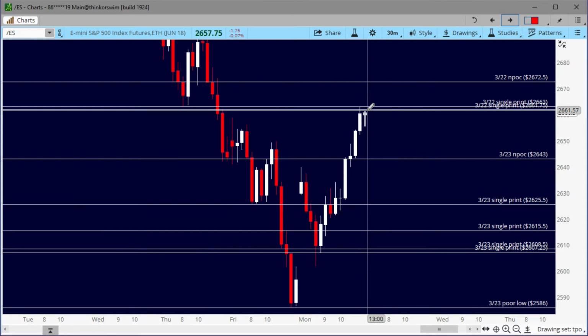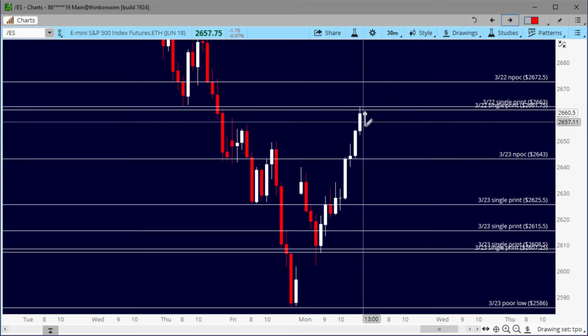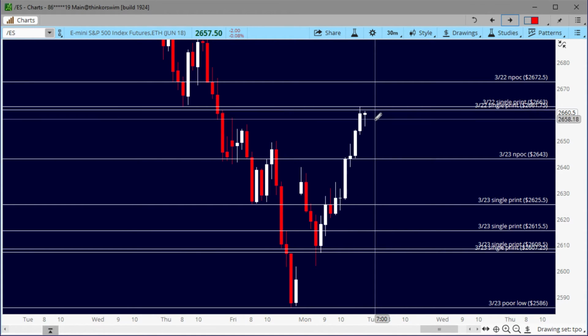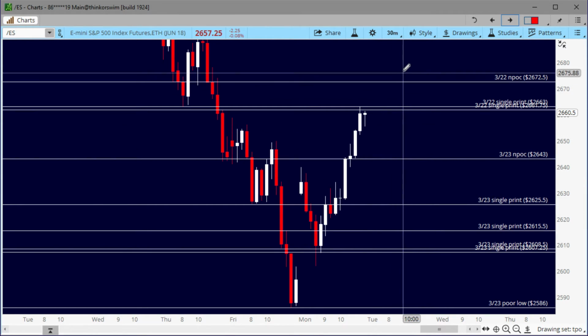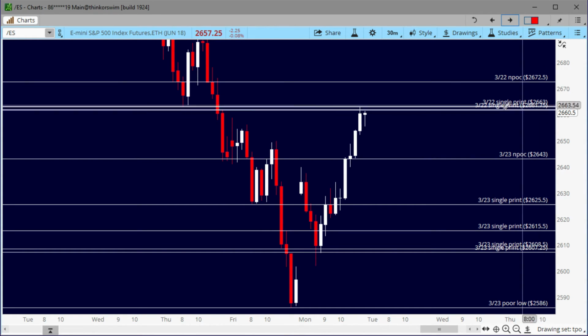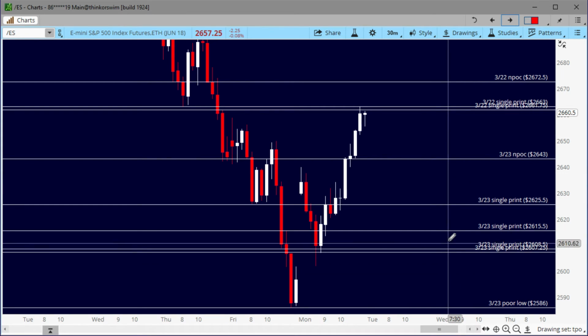So I would expect that maybe tomorrow, if price opens near the high here, this single print will get completed, and then maybe we see a reversal back down or a continuation up. Check this naked point of control here, made on the 22nd at 2672.50, or it will come down and check some of these other stats that I will update later on.